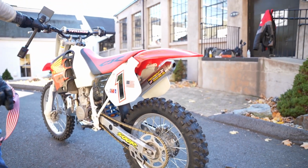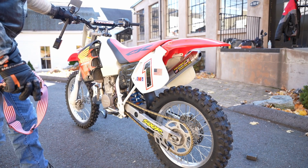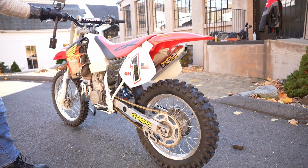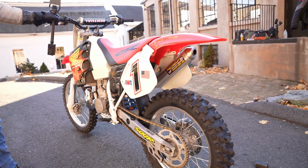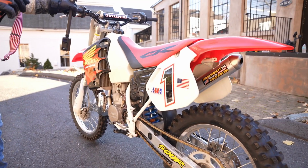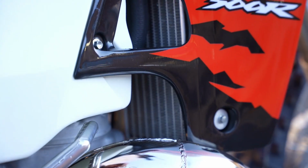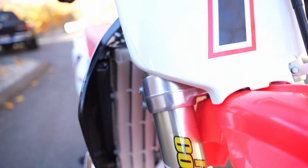The running gear on the bike, everything on it is absolutely perfect and pristine. It looks like a stock 97 CR500 from a distance till you get up close and you see all the goodies and upgrades that have been put on it. Another hallmark and indicator of a bike with no hours, if you zoom in on the back side of the radiator, you can see it looks like it just came out of the box in 1997. If you look at the front side of the radiator, usually they're all road rashed in.